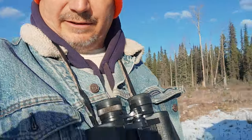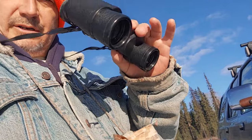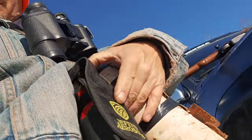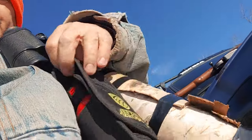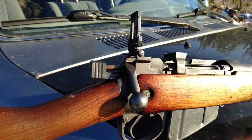Quick rundown of my gear too. Got my birch collar, binocs, bear spray, a case for emergencies, and an easily accessible pouch. Bears are running out, but they're still out here. British .303.